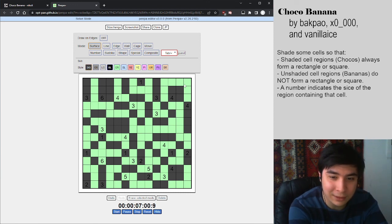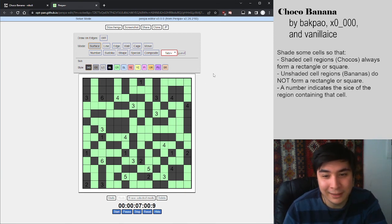One of my favorite new-ish, or at least for me, favorite new-ish genres. I really hope to see more puzzles of this kind. I think it's got like the best parts of a logic puzzle rule set, where it's got really simple rules with a lot of hidden depth and a lot of cool interactions between different numbers. And it's just a nice pattern to look at, you know?